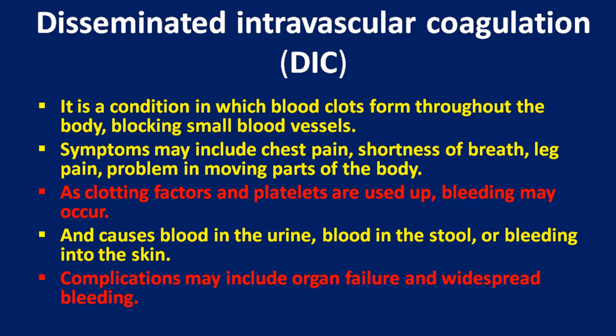This is an important point because in the name it is disseminated intravascular coagulation, but here the manifestation may come as bleeding. So you should not confuse with this. The bleeding occurs in this condition because clotting factors and platelets are used up. It causes blood in urine, blood in stool and bleeding into the skin. These are the manifestations of DIC.